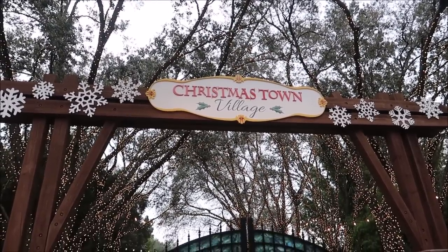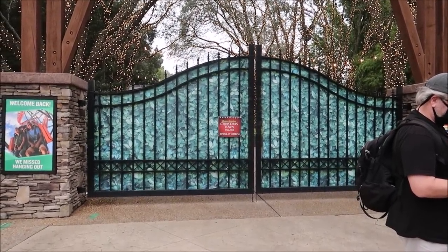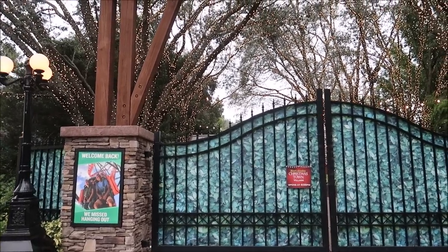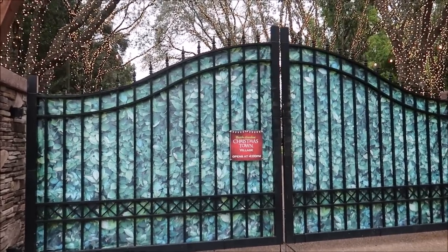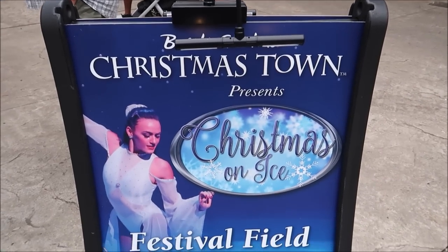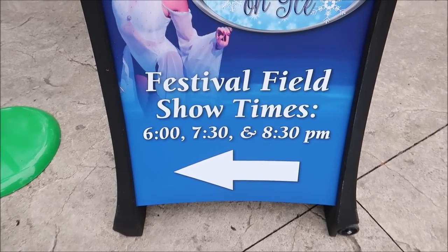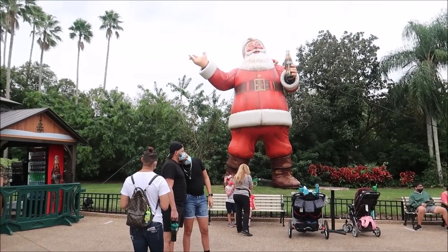Right here is Christmas Town Village, and right through those gates, it doesn't open till 4 o'clock. They're gonna have a whole bunch of pretty lights, themed food and drinks, and some amazing holiday entertainment like I spoke of before. I'm just so excited to get in there. A nice Christmas on Ice show that's gonna have 3 different showings throughout the night, and we're definitely gonna catch one of them. And take a look at that gigantic Santa.